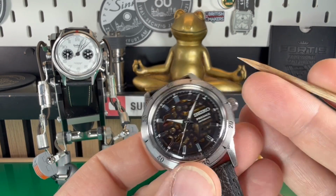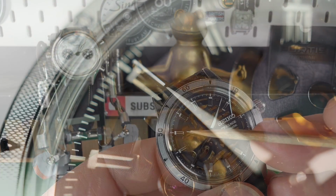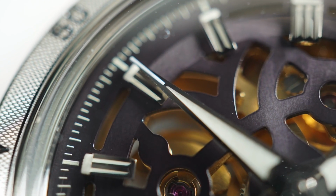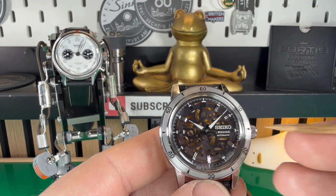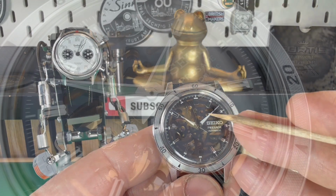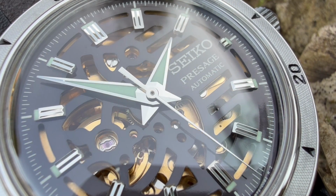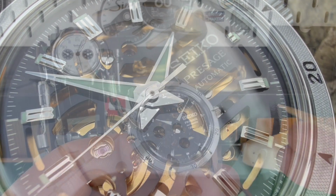Another interesting side note on the hands is they've got this white tip to them at the ends. Now that isn't lumed, but it does look really, really good. It makes reading the time just that little bit easier, as it really is well defined at the end of them there. It's a little thing they didn't have to do, but it does look good for it.